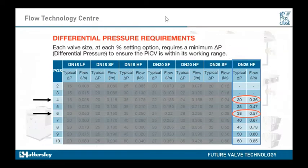Thank you, Ahmad. That was a fantastic demonstration there. As you can see on the screen, from that demonstration, you can see the two set points that my colleague used, which was setting 4 and setting 6. That's the typical differential pressure, which is the minimum activation and therefore the flow rate.